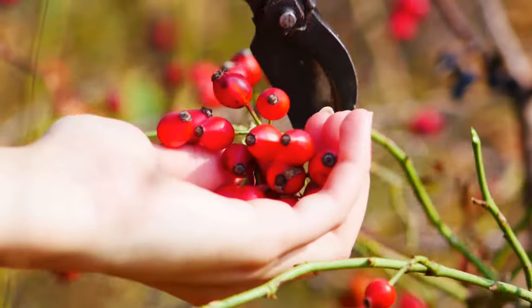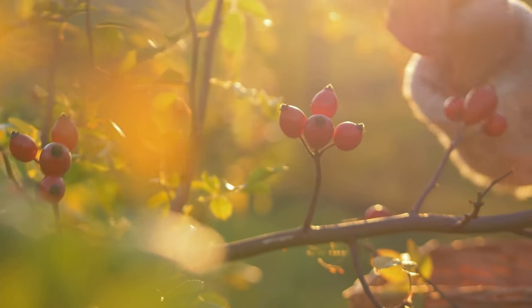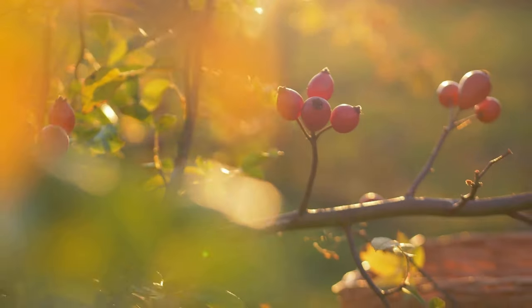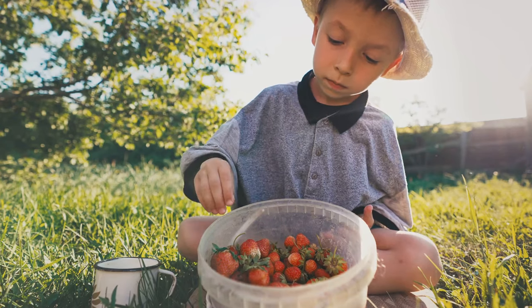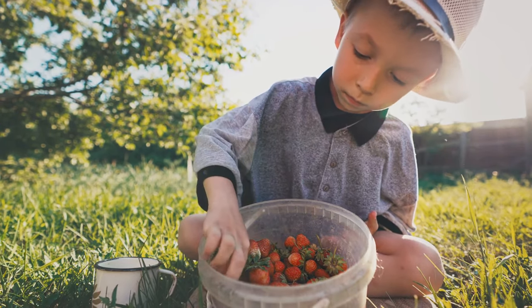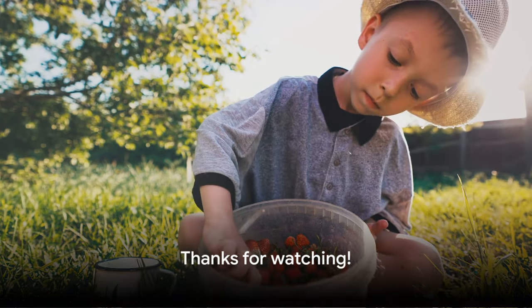So why not give rose hips a try? With their numerous health benefits and versatile uses, they're a fantastic addition to your child's diet. With each bite, you're not just offering a tasty treat, but a boost to their health and well-being.